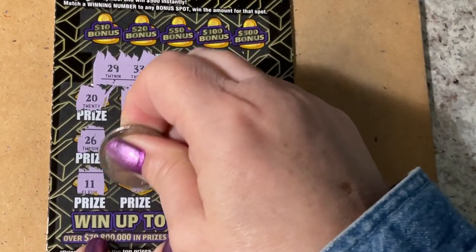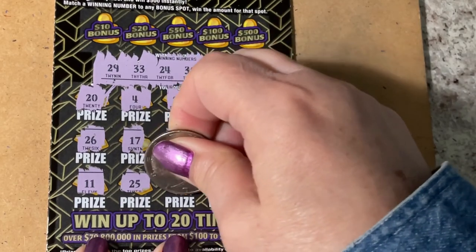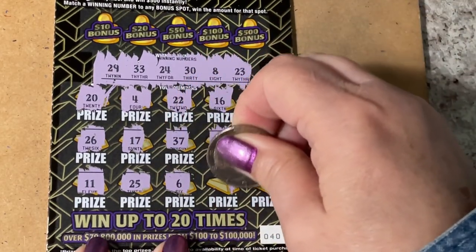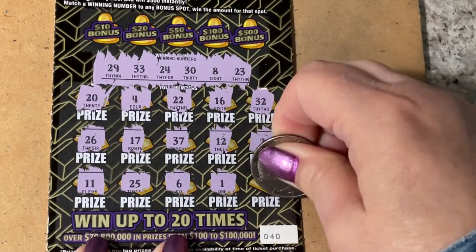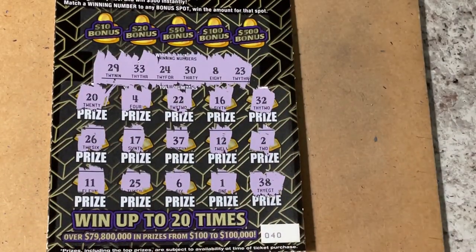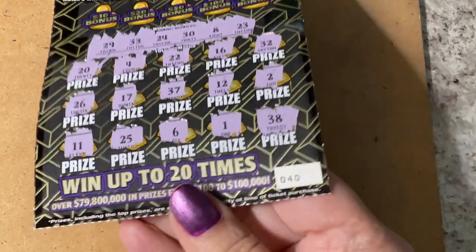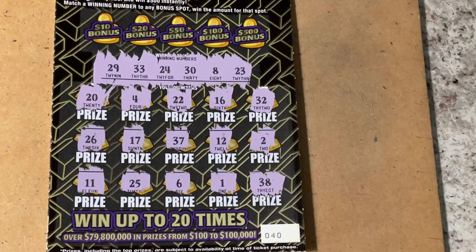11. 25. A 6. We needed an 8. No, we don't need a 1. And a 38. No, we busted today. I'm sorry, guys. Ticket 40 was not a winning ticket.